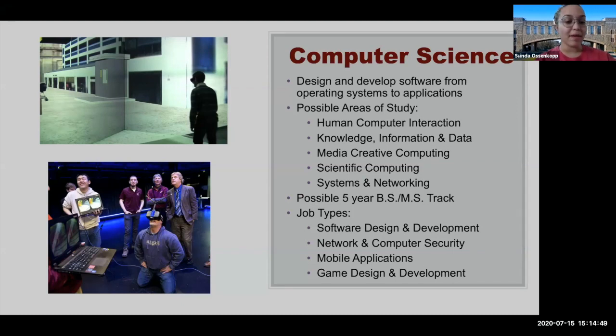So there's a possible 5-year BS track, a 5-year program where you can get your bachelor's degree and your master's degree. You can get a 5-year track for almost every major except for biomedical engineering and chemical engineering. So that's something to think about. Job types are software design and development, networking, computer security, mobile applications, game design development.